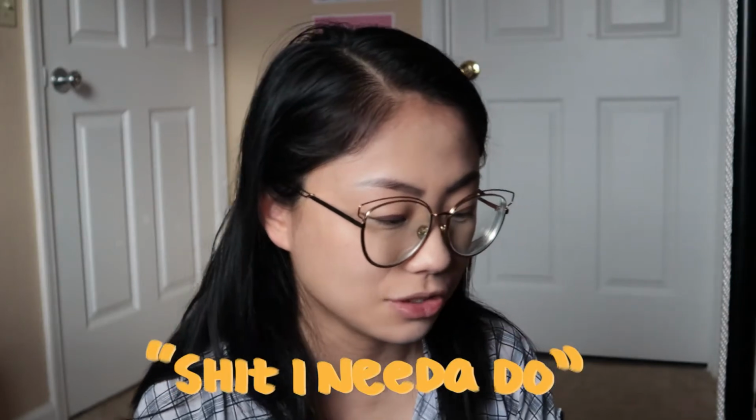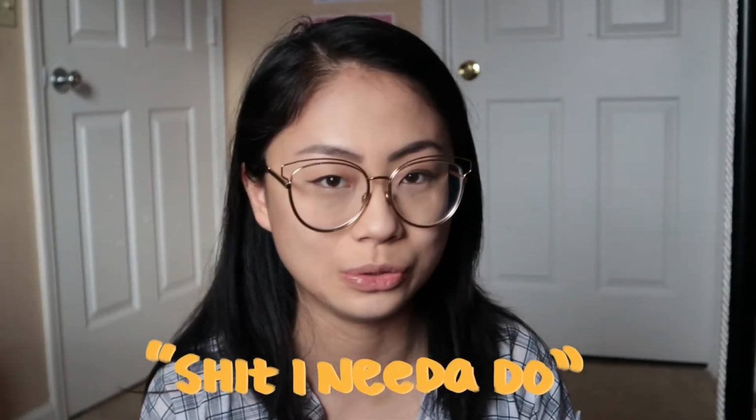My most frequently edited note is definitely "shit I need to do," which is basically just my to-do list. And it's not just my to-do list for the day or the week, but also a running to-do list of all the things that I spend my time doing. And I have this written down so I can tell you what I mean.